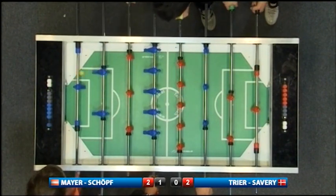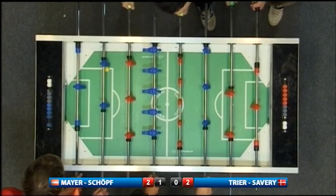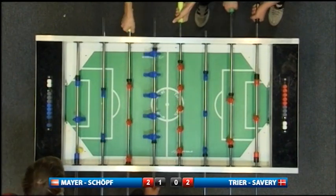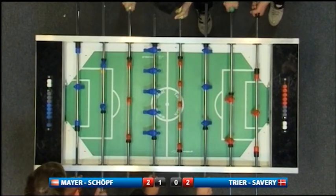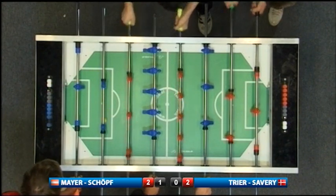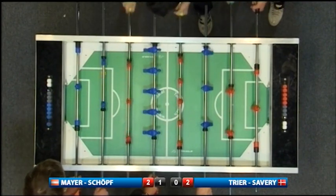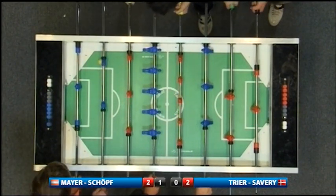Long, steep angling pass by Trier. Rebound grabbed by SCHÖPF. So who will break? Because you have to. You have to break. We've seen these final games go to 15-13 or 18-16 even since this format has been designed. Let's see what happens here.